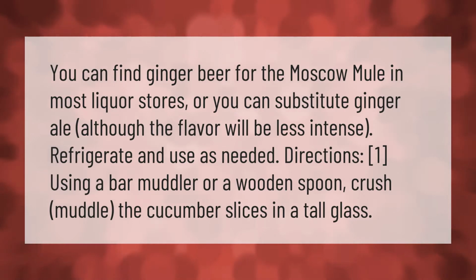You can find ginger beer for the Moscow Mule in most liquor stores, or you can substitute ginger ale, although the flavor will be less intense. Refrigerate and use as needed. Directions: 1. Using a bar muddler or a wooden spoon, muddle the cucumber slices in a tall glass.